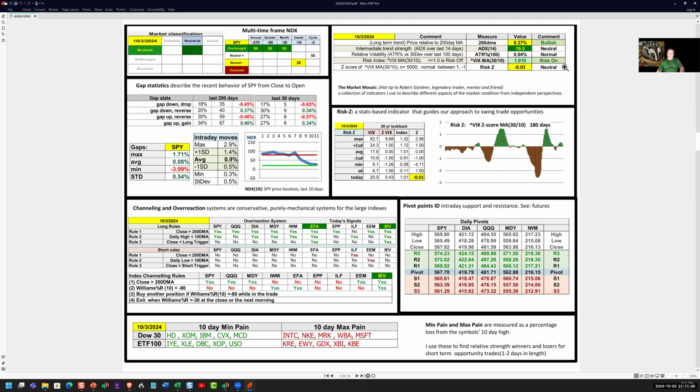The volatility is favorable. We've got buy on dip opportunities in EFA, excuse me, Euro Asia blend, European 350, and the both on channeling and overreaction. Those are very reliable signals historically. So I'll be ready to play the globals tomorrow.